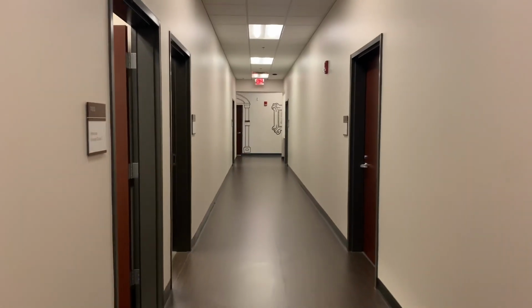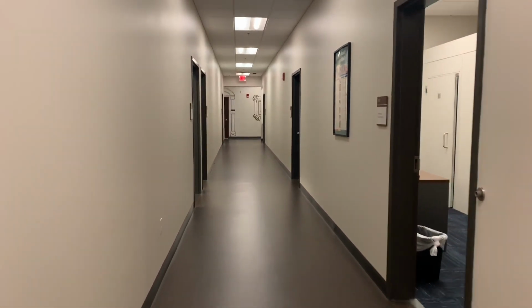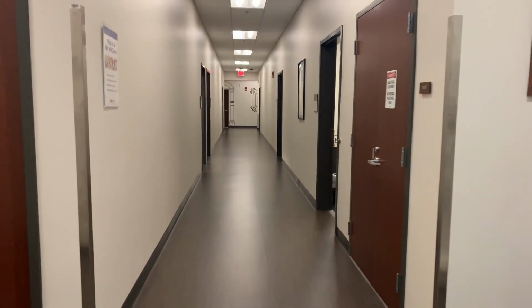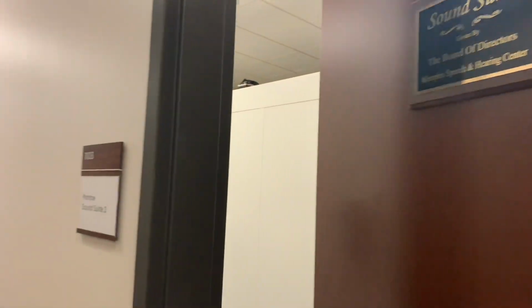Our audiology clinic has 6 large 2-room sound suites, with each booth equipped with state-of-the-art audiometers, tympanometers, and otoacoustic emission equipment. Here is one of our audiology test booths. Students are exposed to a variety of audiometers to allow them flexibility when they go to off-site placements so they become familiar with the equipment.